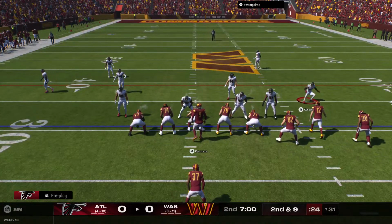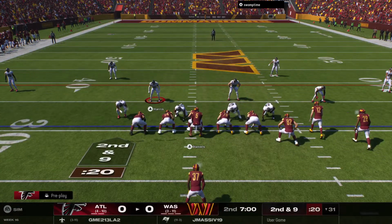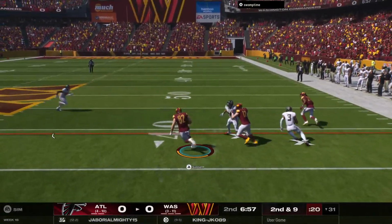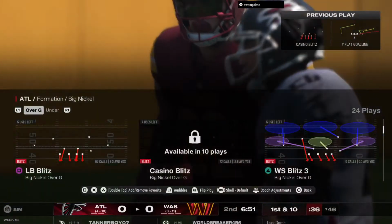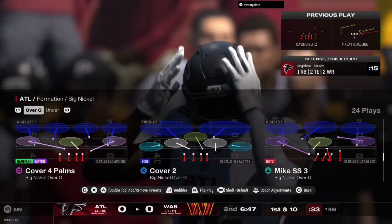Time now for the second quarter. Commanders in possession. They're advancing it well as they face 2nd down. Throw complete to Sinnott. And they'll make the stop up at the 46-yard line. 16 yards on the play. And that'll be good for a Washington first.